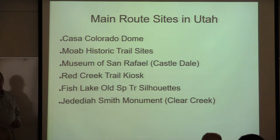So if you look at a Utah map, go north towards Price and see where the dirt roads go west to Castle Dale. That's where the Spanish Trail went. There's a park out there now. Yeah, there is, and I haven't been there for a couple of years, so I can't tell you what it looks like right now. Yeah, it's a pretty good road the last time I went across it.